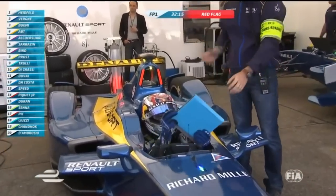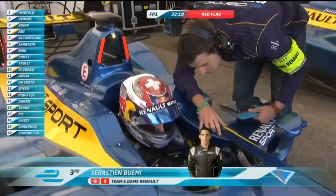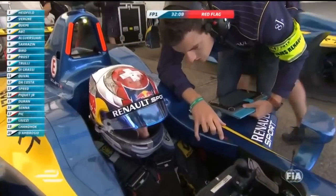And Sebastian Buemi is another man who's catching up on the tablet action as he gets ready to head back out there onto the circuit.